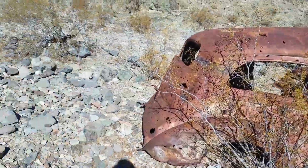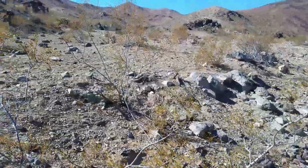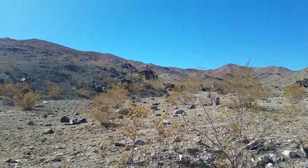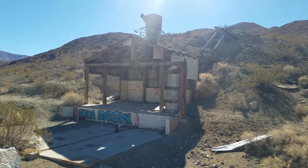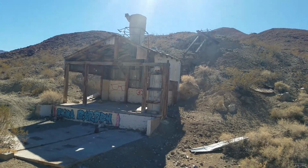There's a building up on the hill. Yeah, you can just barely see it there. We'll have to go up there next. Not really sure what this used to be. Let me go up on top and see if there's some kind of a hole up here or something. I don't know.